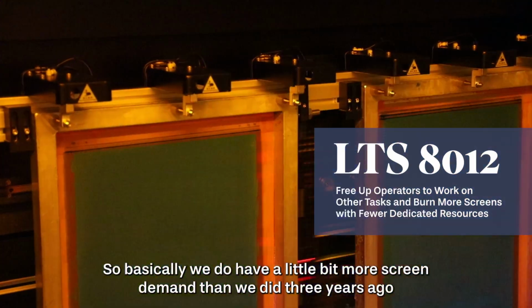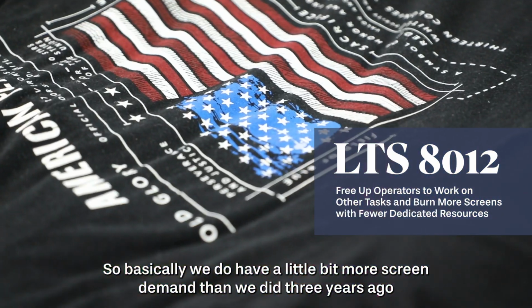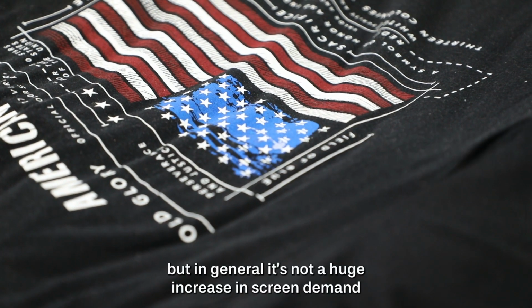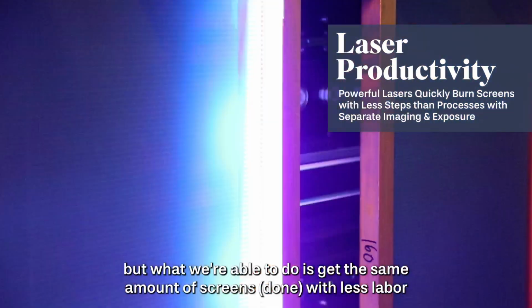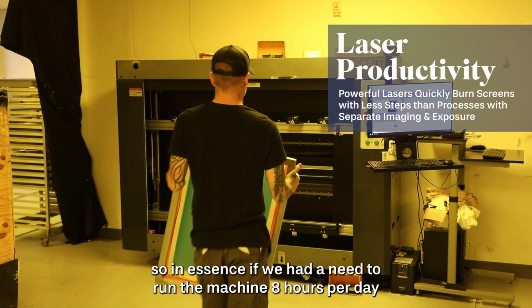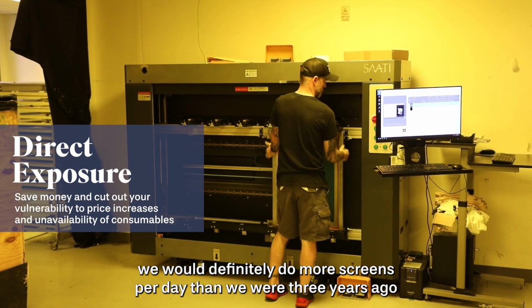So basically, we do have a little bit more screen demand than we did 3 years ago. But in general, it's not a huge increase in screen demand, but what we're able to do is we're able to get the same amount of screens with less labor. So in essence, if we had a need to run the machine 8 hours a day, we would definitely do more screens per day than we were 3 years ago.